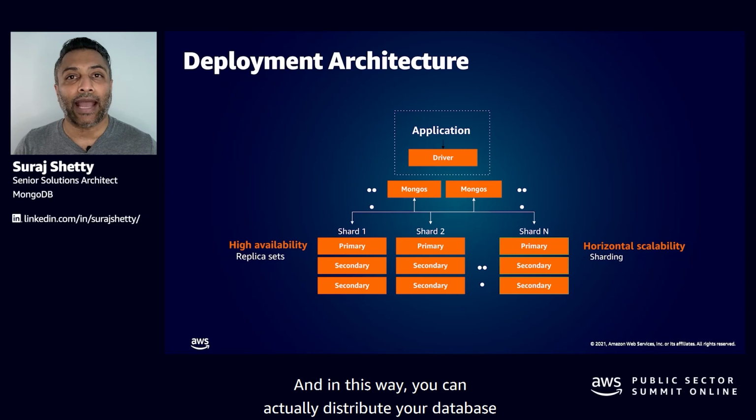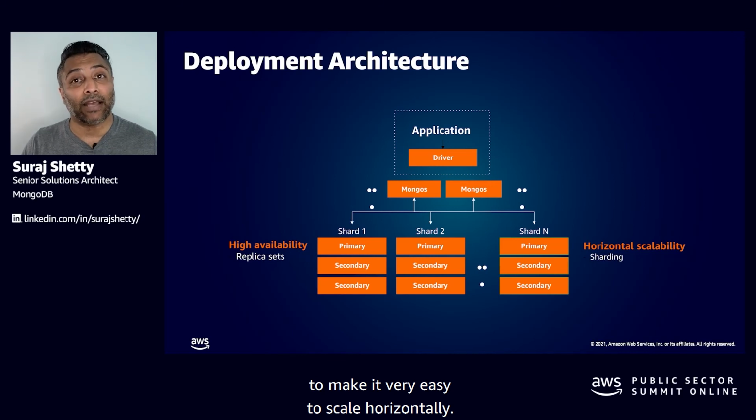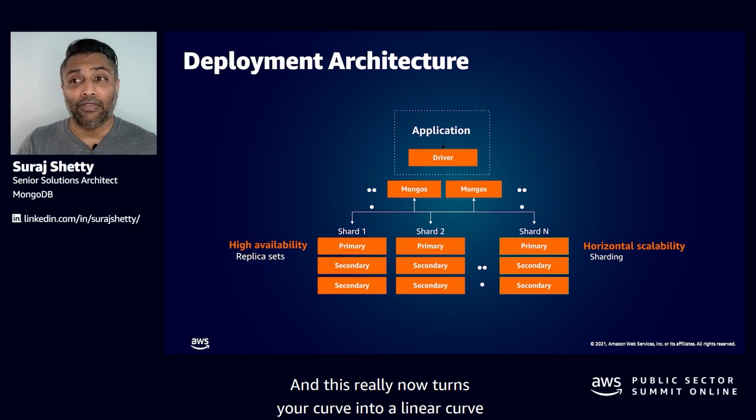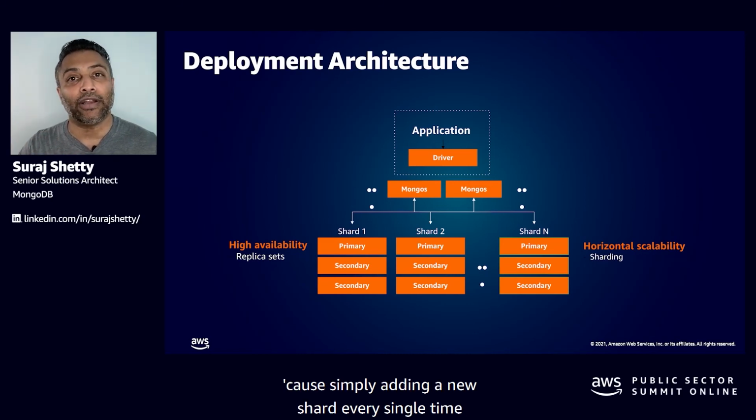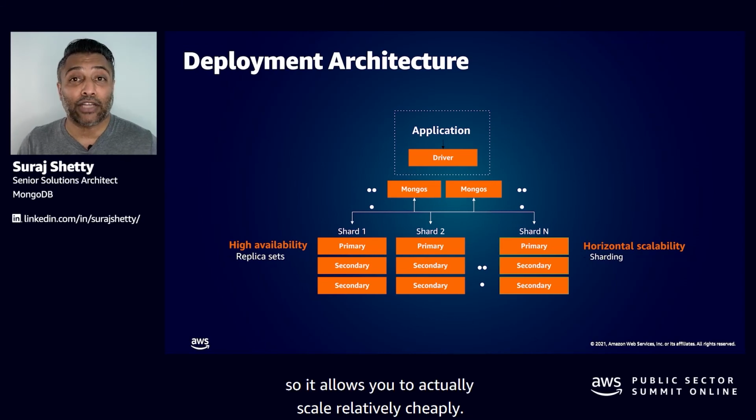And in this way, you can actually distribute your database across any specific key that you want to make it very easy to scale horizontally. And this really now turns your curve into a linear curve, because simply adding a new shard every single time and growing your set that way, it's not going to be a vertical increase, it's a horizontal increase. So it allows you to actually scale relatively cheaply.